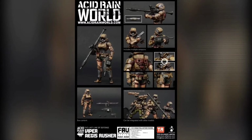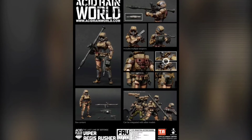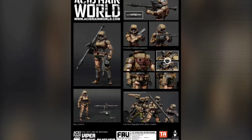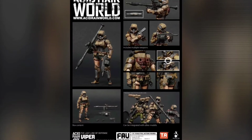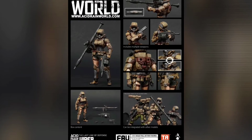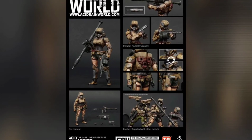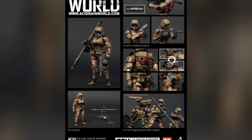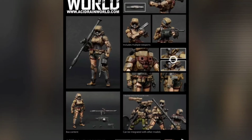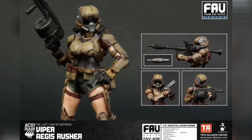Now, following that up, we do get the Viper Aegis Rusher, which is interesting because I do believe the Aegis stuff, again, does come from the Aegis Sentinels and stuff like that. So this is in the same vein, and damn, does this look badass. I think Acid Rain heard me complaining the other day about how the helmet that came with Kelsey wasn't painted. Well, they definitely listened to me and they put some paint on that thing because it looks incredible. This is a dope looking figure, and it looks bulky, right? It's a female character, but as you can tell, she just looks fairly massive, and I love that.